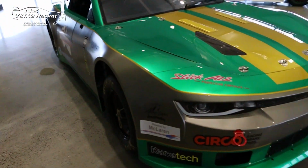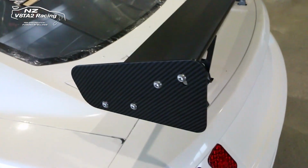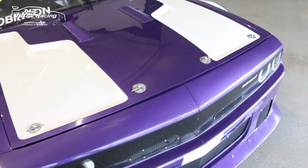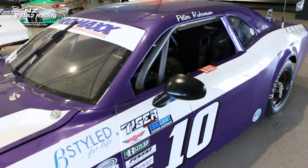This system's been over 18 months in the workings. We've looked at all the options that have been out there in Australia, New Zealand and the rest of the world, and we see this series, which is currently running in Australia, to a fantastic standard, and we see this as our way forward for V8 racing here in New Zealand.